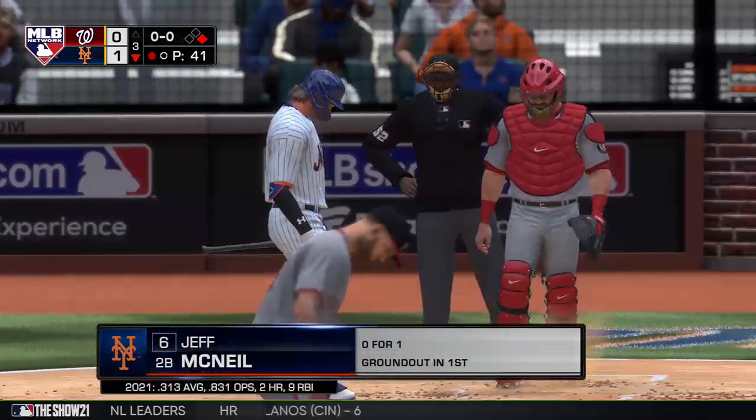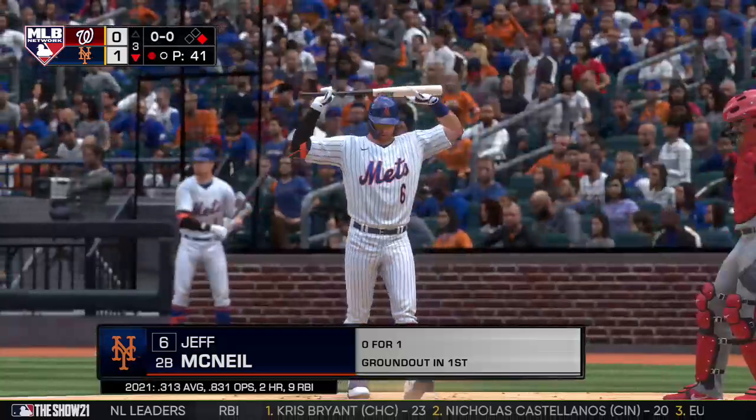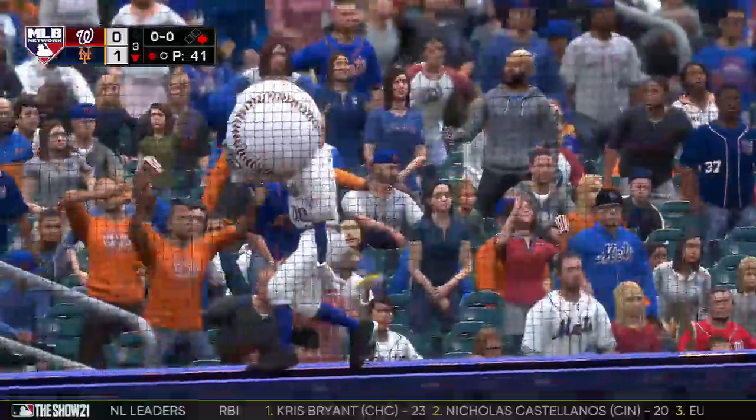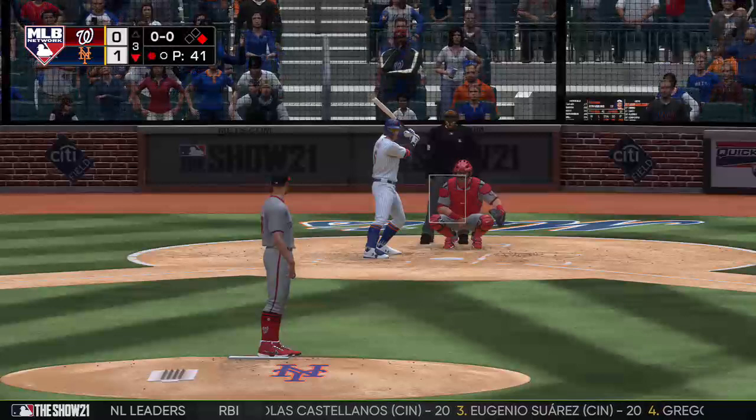And now, Jeff McNeil. He bounced out last time up. Yeah, Matty, expect this pitcher to try and get the same result. That's his last at bat right here. The double play is in order. Anything on the ground, the way this defense is, they could certainly roll two.